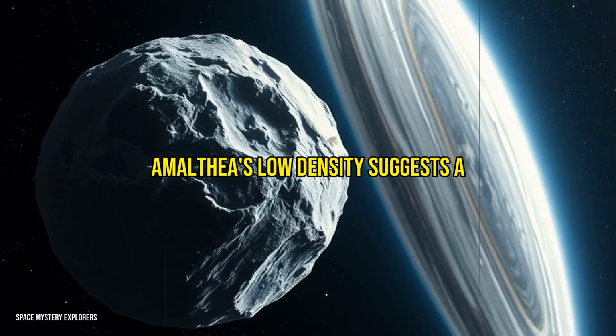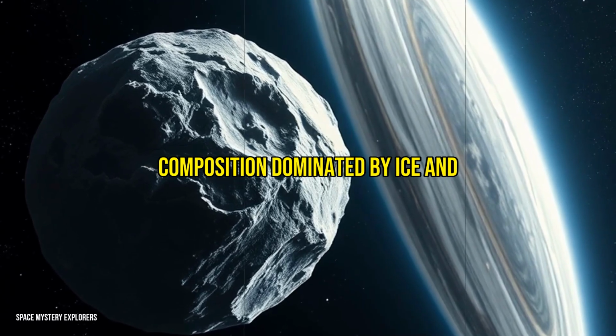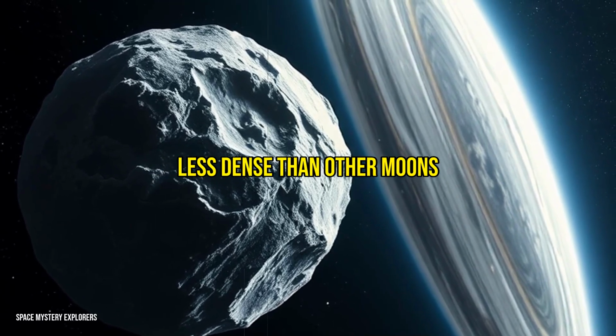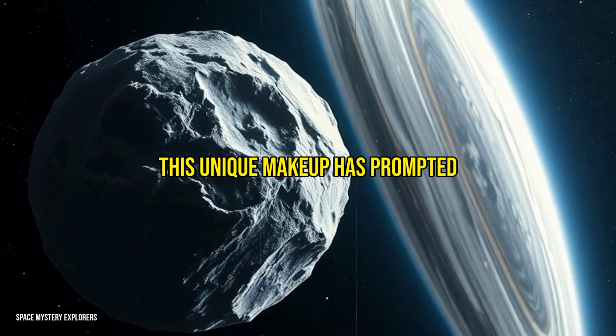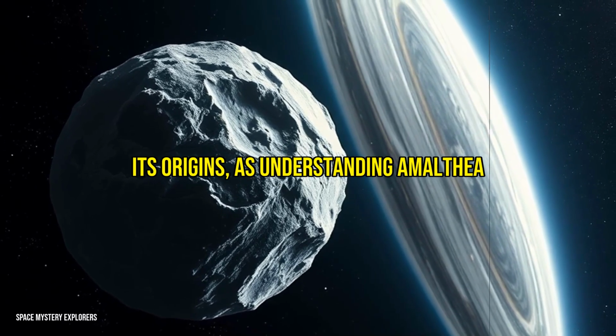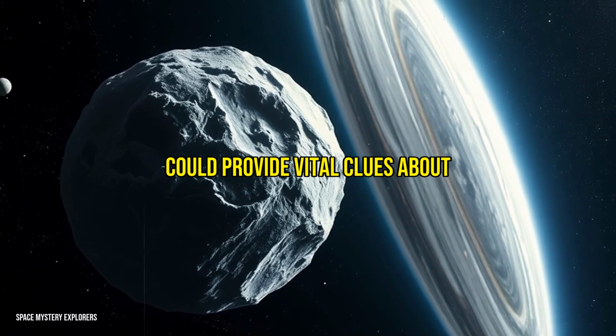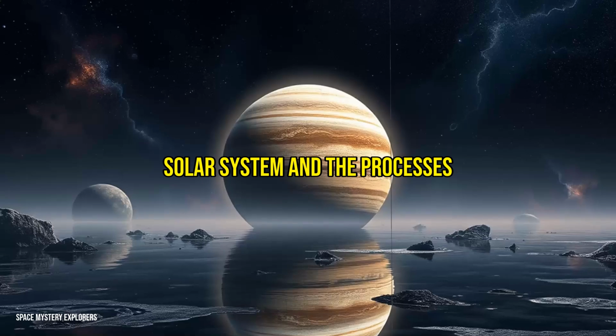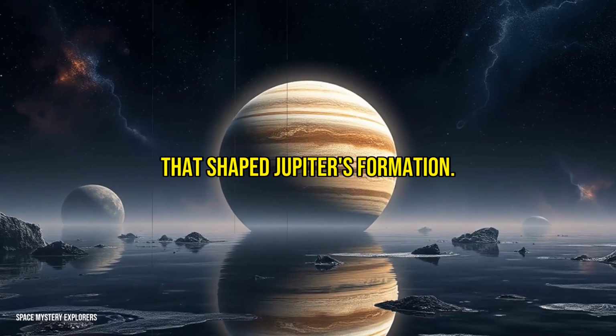Amalthea's low density suggests a composition dominated by ice and rocky materials, making it much less dense than other moons of comparable size. This unique makeup has prompted researchers to delve deeper into its origins, as understanding Amalthea could provide vital clues about the conditions in the early solar system and the processes that shaped Jupiter's formation.